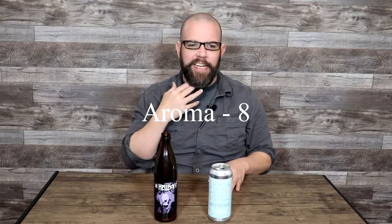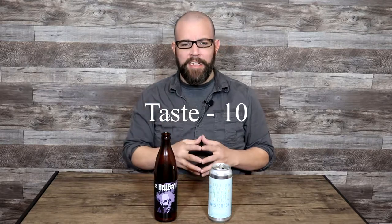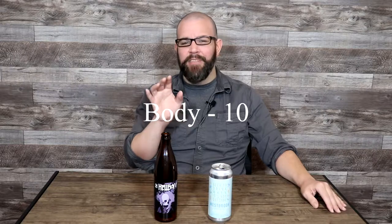I gave it an 8 out of 10. For the taste, this was an absolute home run for me. This checked off all the boxes for a wheat. The malt character, the flavors that they put in there, and the intensity of them and how they developed, it was just an absolute home run. I loved it. Perfect 10 out of 10. Body on this, this also gets a perfect 10 out of 10. It was textbook wheat.